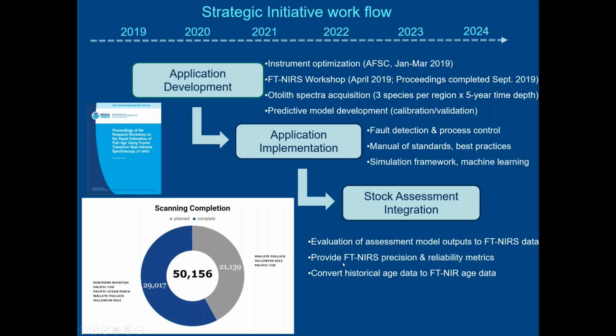Obviously, we would want to provide the FT-NIRS precision and reliability metrics for use in age error matrices, which are typically integrated into stock assessments. And then finally, if we move forward, how best to convert historical age to FT-NIR age, or in essence, how to let the model deal with a new set of age data in specific assessment situations.